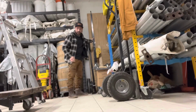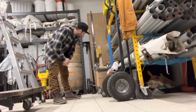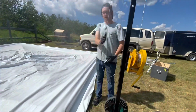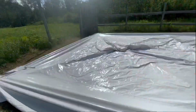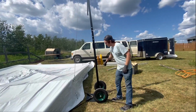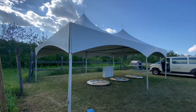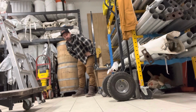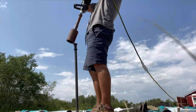Here I've got the tent jack. So the tent jack helps me put my high peak frame tents up because they're heavy, right? Okay, so now just take the clip and hook it onto the tent. Fantastic. Over here, I've got the Bosch Brute, which is the stake driver that drives the big tent stakes.